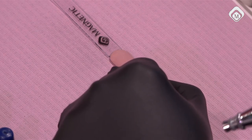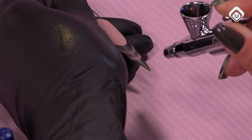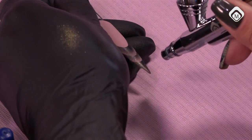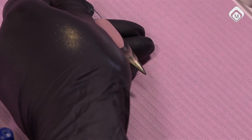Just checking. Okay, first I'm going to take gold. A drop? It's really one drop. Just one drop goes in there. And with one drop, how many nails can you do? With two drops, just a teeny tiny, you can do baby boom on 10. And now you just go spray. Are you focusing in the middle, on the side? I'm focusing on the tip, on the first line. Like this. Then clean my gun.